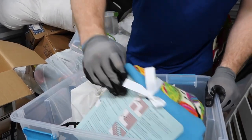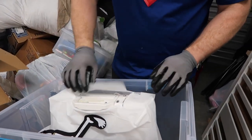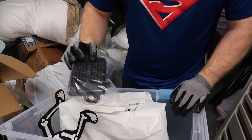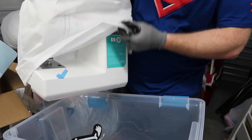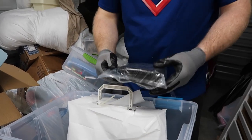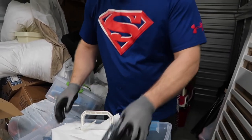So those are new. This is new, which is cool. But this is a sewing machine in here. What brand is it? And look, it looks brand new. That's the foot pedal. It's not been used. It's in the package. Oh, it's a Singer. It's a nice Singer. It looks brand new. After seeing this unit, I know if it's in a package, it's probably brand new.